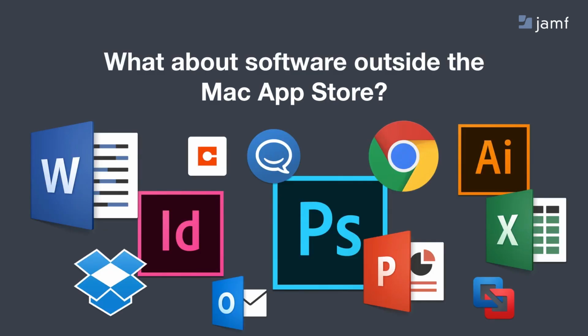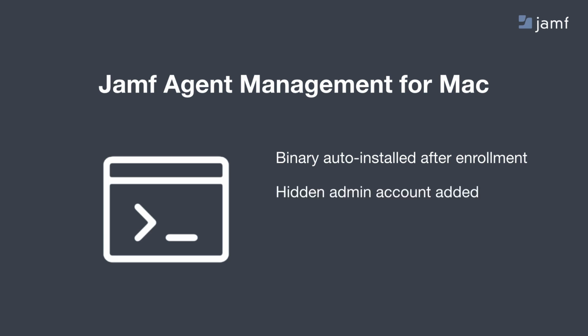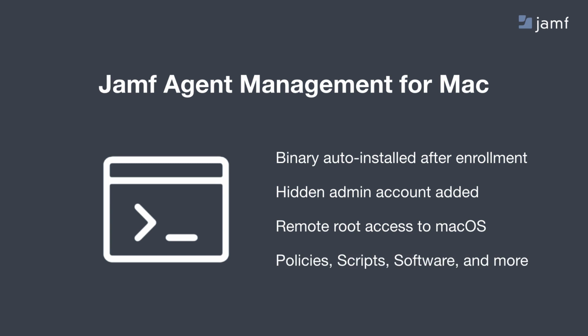But what about software outside of that, right? Photoshop, Word, PowerPoint, Dropbox, things like that. Well, that's where our agent comes into play. And this is a binary that's automatically installed right after enrollment. It adds a hidden admin account for you that you control, you set the password for, and that hidden admin account grants you root access to the Mac. And that means you can do things like install policies, run scripts, install extra software, and more.